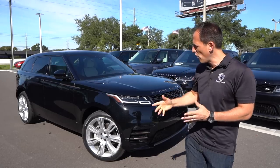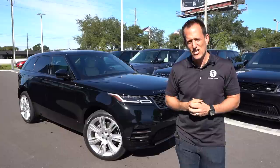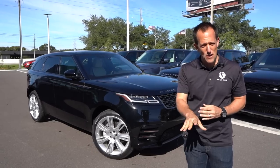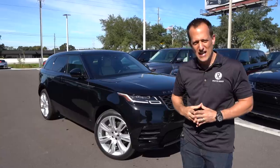What I love about the Velar is it's wrapped in this beautiful body, but underneath all that sheet metal are the inner workings from the past with some very capable all-wheel drive. But why don't we go ahead, dive into this 2020 Velar and check out what's going on.